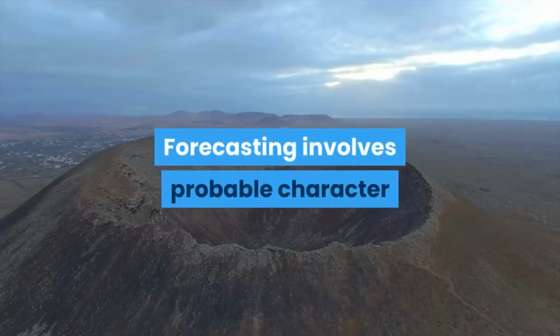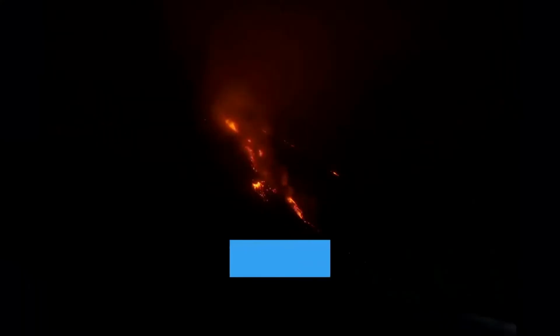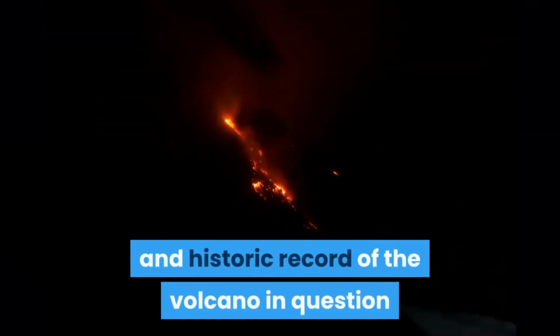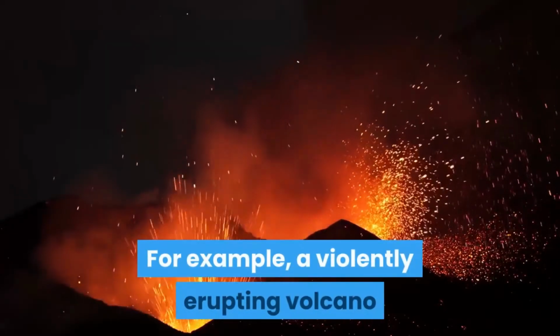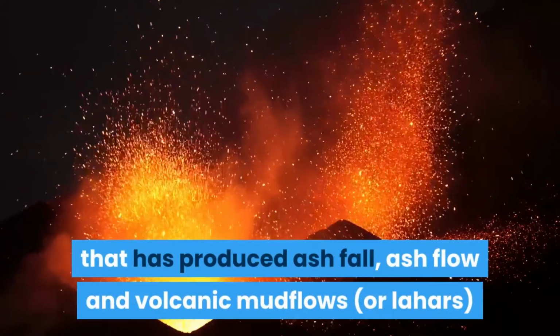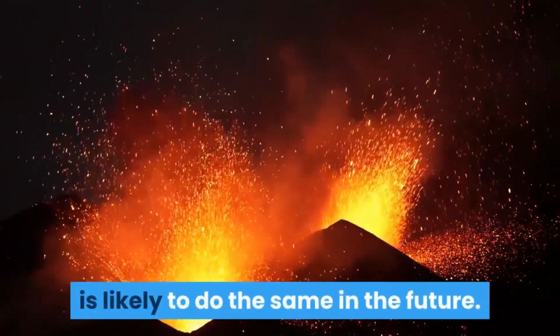Forecasting involves the probable character and time of an eruption in a monitored volcano. The character of an eruption is based on the prehistoric and historic record of the volcano in question and its volcanic products. For example, a violently erupting volcano that has produced ash fall, ash flow and volcanic mud flows, or lahars, is likely to do the same in the future.